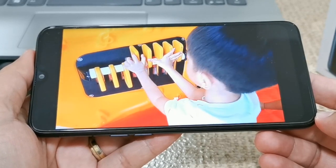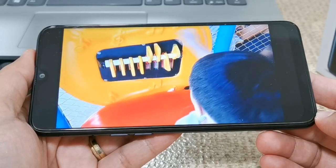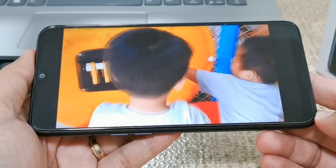In my case, I use a Huawei P30 Pro in making my vlogs. You can click the link above of my sample vlog using the P30 Pro.